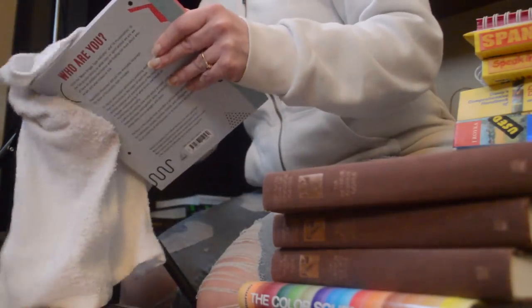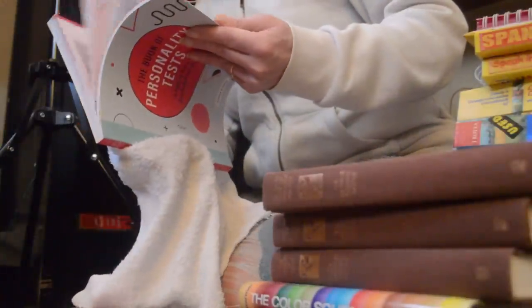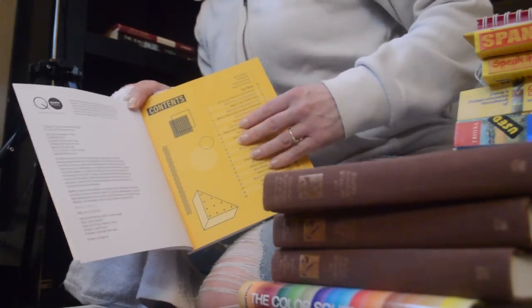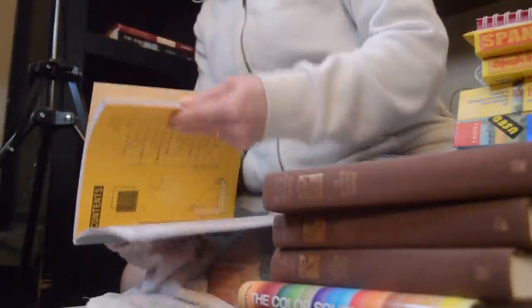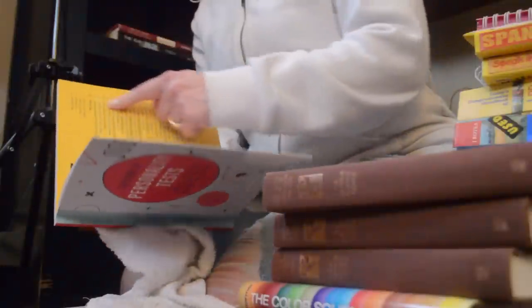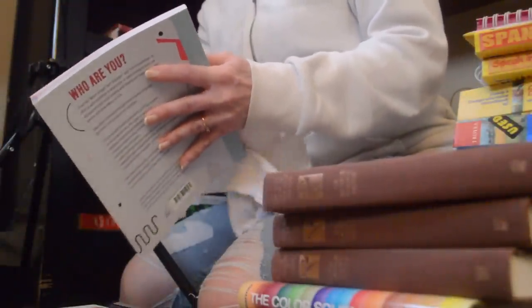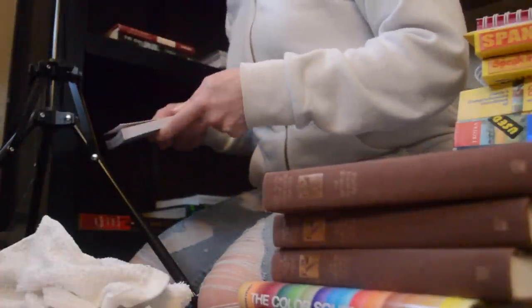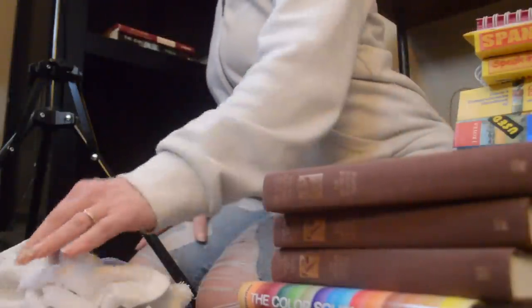Okay, so this one I just used pretty recently in a video, the Book of Personality Tests. I'm not sure if I really showed the book. I just sort of did one of the tests in the video, like role play style. So it's a small book. I think I got it from Five Below. And there's a bunch of different tests in here. I think I just went over one of them. So I'm sure we'll come back to this one at some point. Let's see, this one. We'll just put it with the reference books for now.